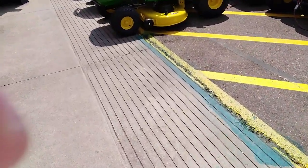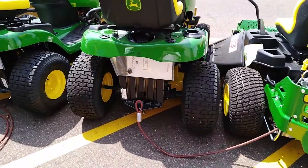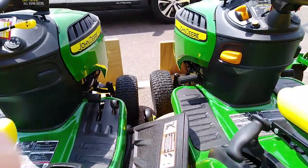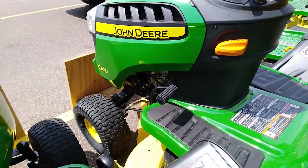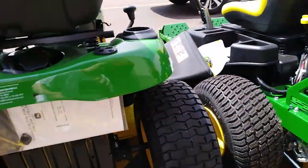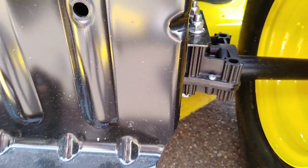Alright, so I'm up here at Lowe's and I'm looking for the E100, the John Deere right here. I want to see if it's got a plastic transmission. Yeah, look at that right there. That's plastic transmission. Check it out, y'all. No bodies, the junk.